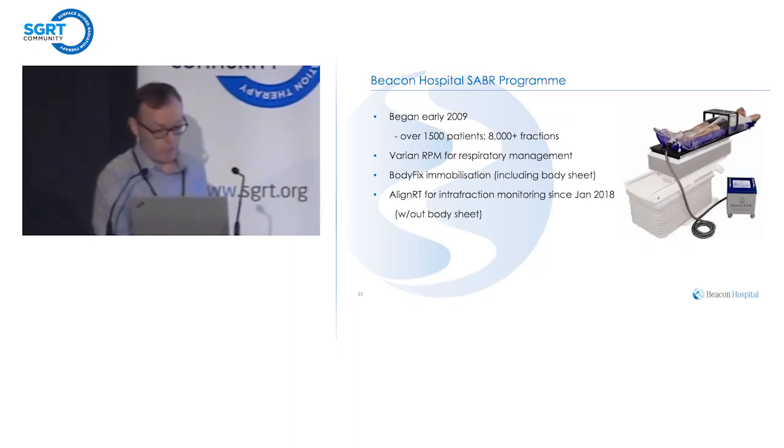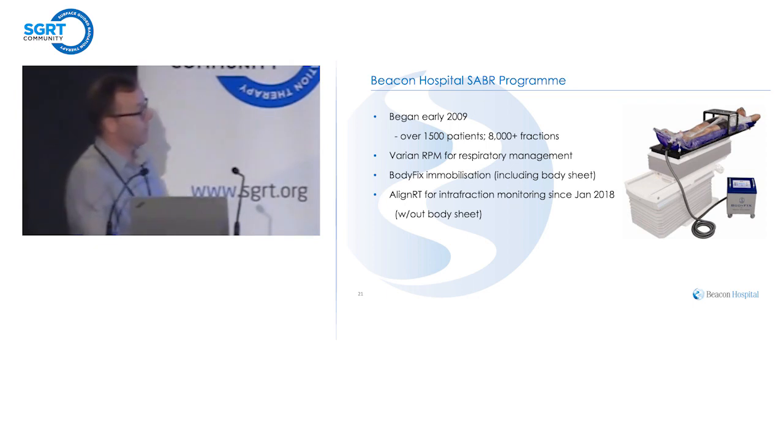So I'll quickly move on to our SABR program. We've been doing SABR for 10 years. We average about 150 patients a year. So when we set up, we had the Varian RPM system for respiratory management, and we used the Medical Intelligence BodyFix system with this cellophane sheet that Mike referred to earlier.